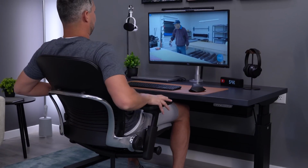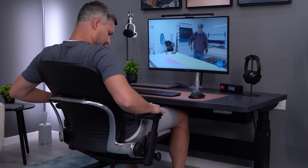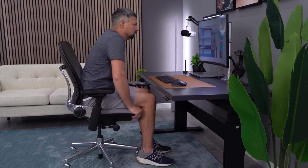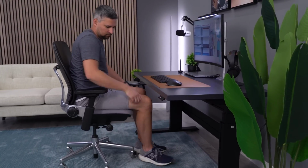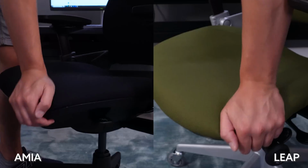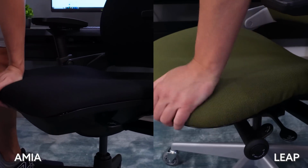The Amia is a cool concoction for those of you that don't like the seat pad on the Leap, but for me, that's not a problem. I think the seat pad on the Leap is one of the most comfortable seats I've ever used, so this doesn't necessarily upgrade the chair for me. It would just be the same score as the Leap, so it does everything well except for that recline, so I'd have it at A tier.